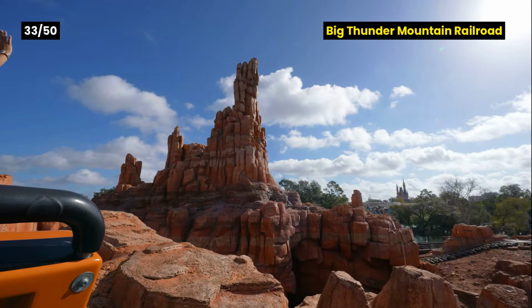Big Thunder Mountain Railroad in Magic Kingdom, the wildest ride in the wilderness with runaway train thrills through a mining town.